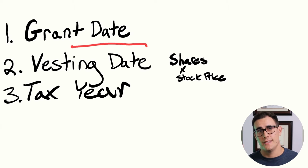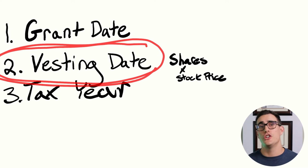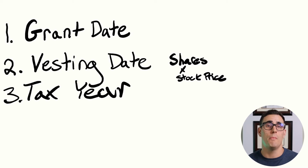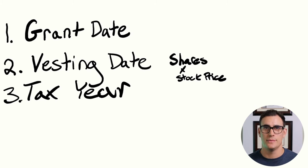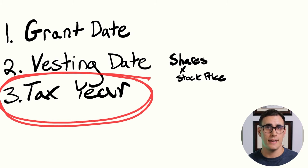Number 2 is the vesting date, the date when the shares are no longer restricted and they officially belong to you, the employee. The amount of tax you pay will depend on the number of shares that vest multiplied by the stock price on that vesting date. The third date that is key will be the tax year. The year your RSUs vest is a year you will be paying the taxes for.